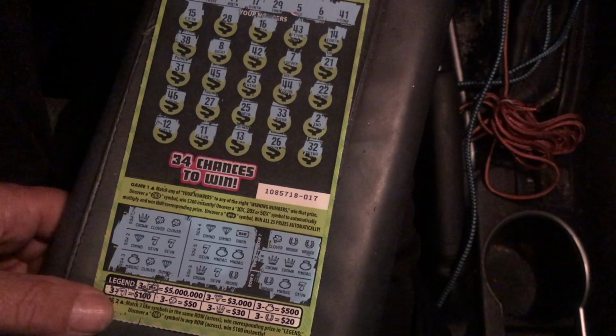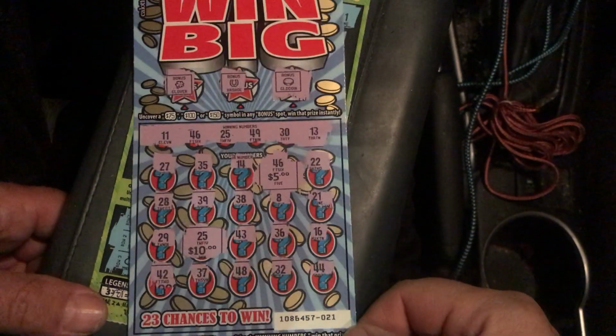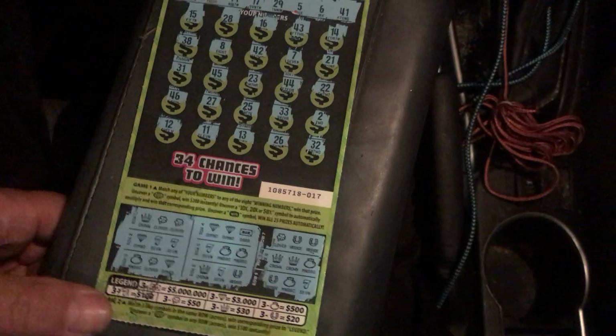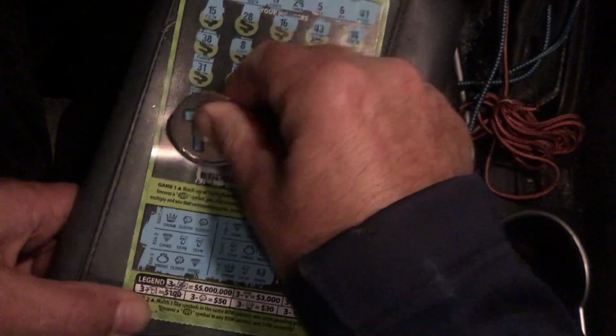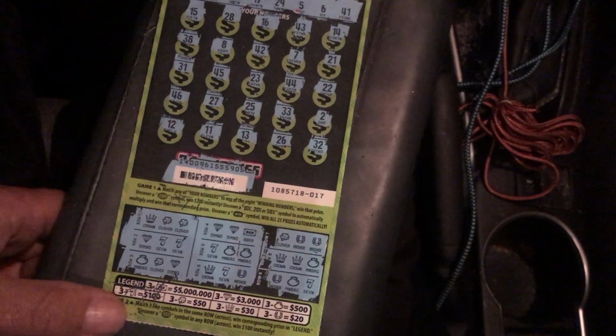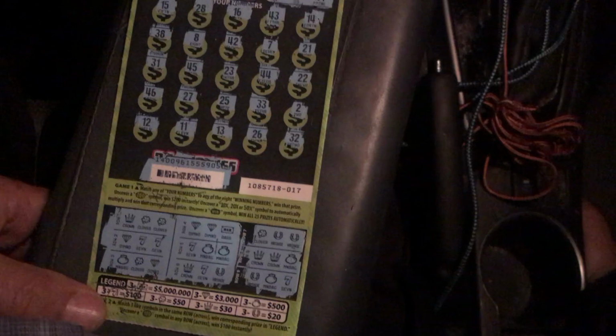So we lost basically half our money. Okay, well, I tried. I will scan these tickets and I'll be back if I find something different.